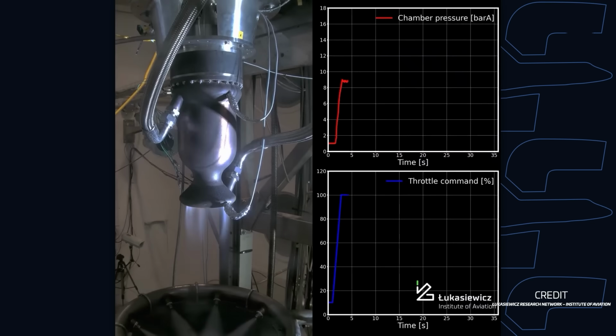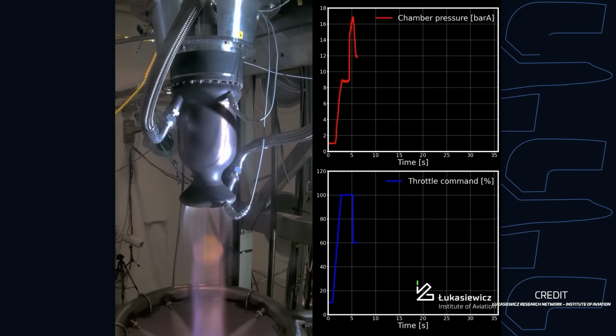The engine performed its first test campaign last year with a passively cooled combustion chamber. It was designed to endure the short tests of the first campaign, but it actually stayed cooler than expected, so teams performed some of the throttling tests ahead of schedule.